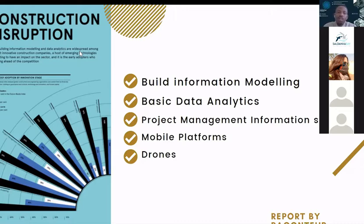And also mobile devices and mobile platforms. We're seeing the African continent making use of mobile devices and having access to smart devices, which was one of the key things the report found that will revolutionize the construction sector. And the most exciting one, which is the topic of the day, is drones.